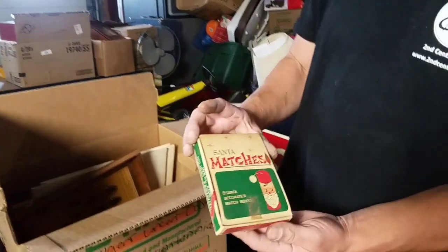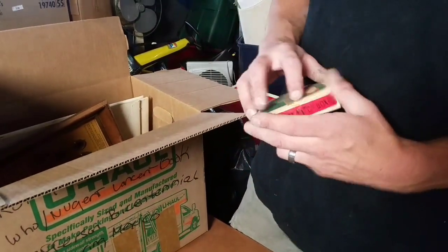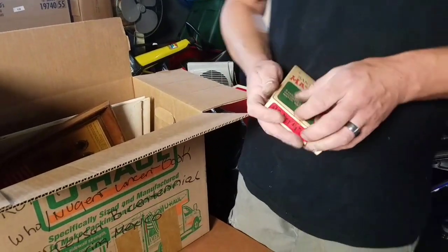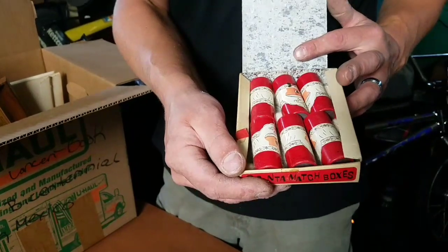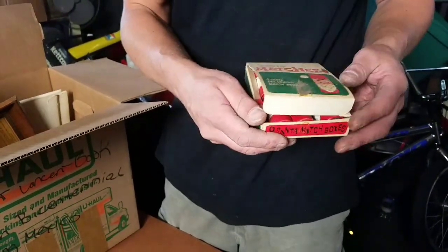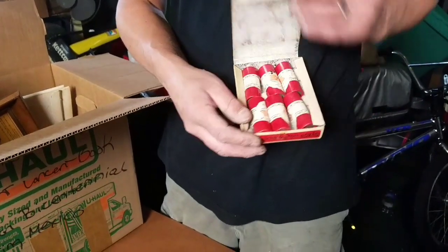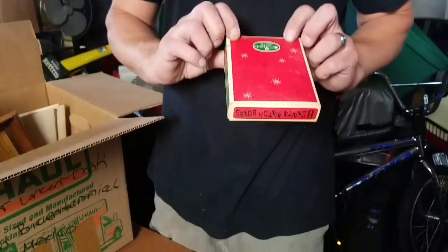What's this? Santa Claus matches? I'm afraid to open. I don't even want to open. It's like it's never been opened before. Look at those. Who doesn't want Santa Claus matches? Talk about a gift that just keeps on giving. It says eight. We got six in there. So we still got six of the original matches.